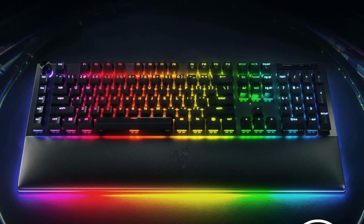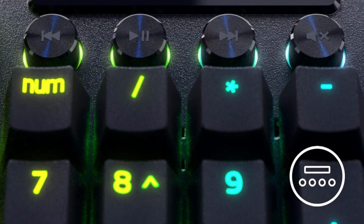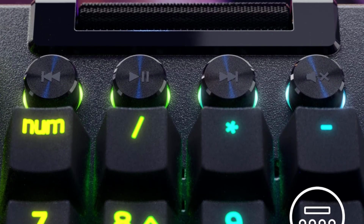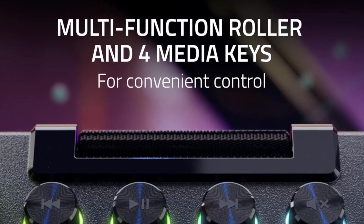As with many Razer products, the major flaw here is the included software, which can sometimes be buggy. That said, there are open-source alternatives like OpenRGB, so give that a try if you opt for this keyboard.